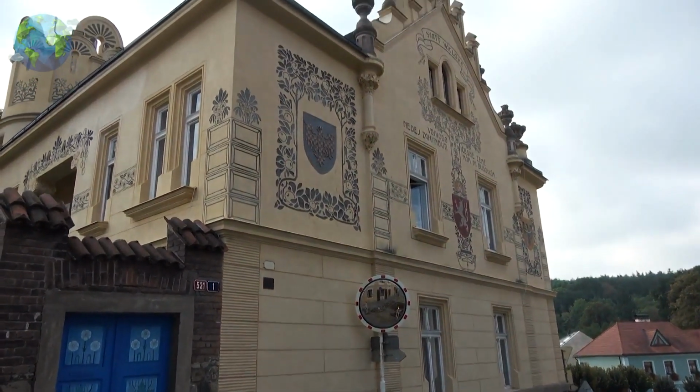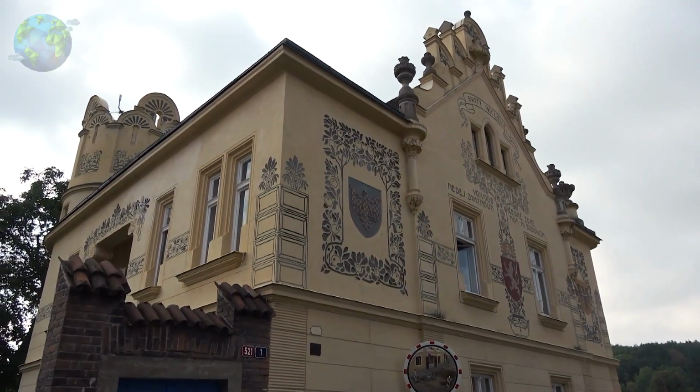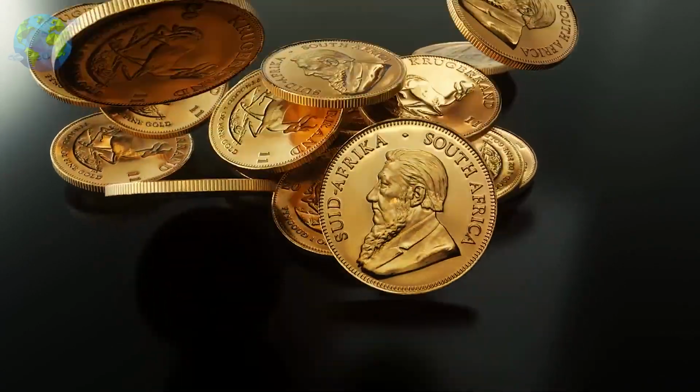The Italian Court Palace nearby once served as a royal mint center and today is a museum of coin minting. Visitors can mint their own coins to take home and visit the royal chapel within the palace. Brno.